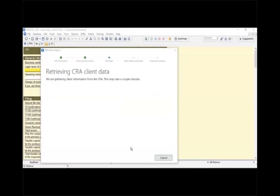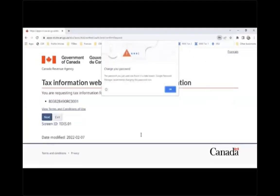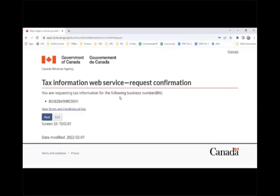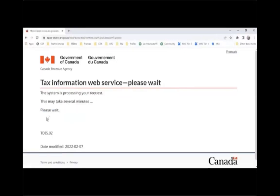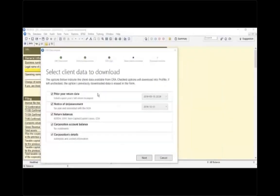You'll see the CRA window pop up open in just a few seconds. Here you have to enter your CRA login. So I'll just do this. And you hit Login. And then here you'll see Tax Information Web Service. You hit Next. And then the tax information is being processed. And it says successfully connected.